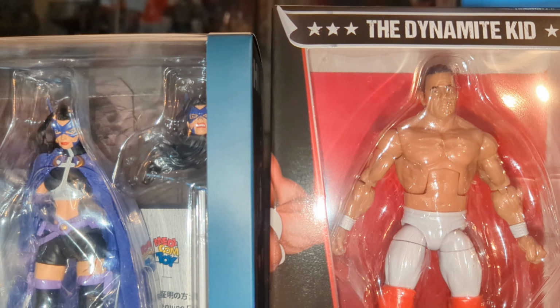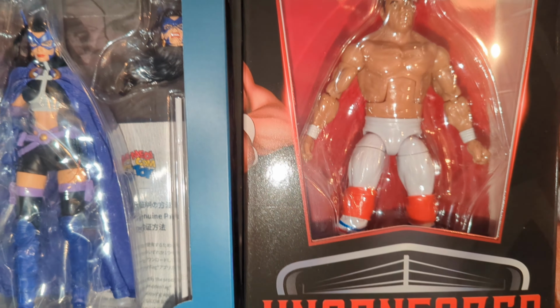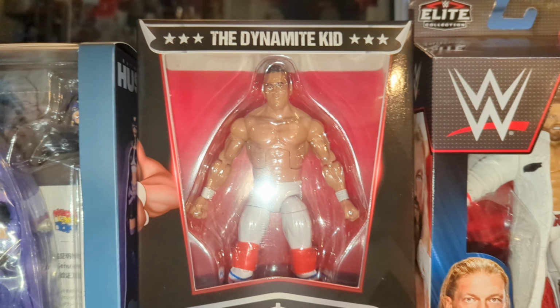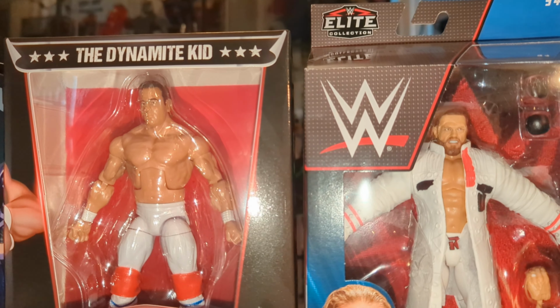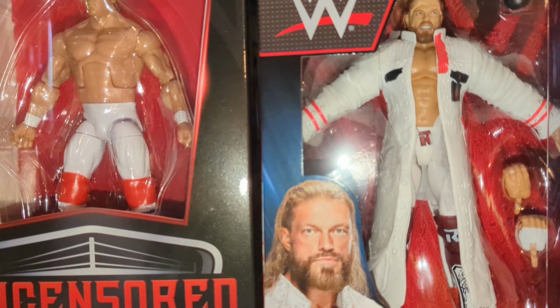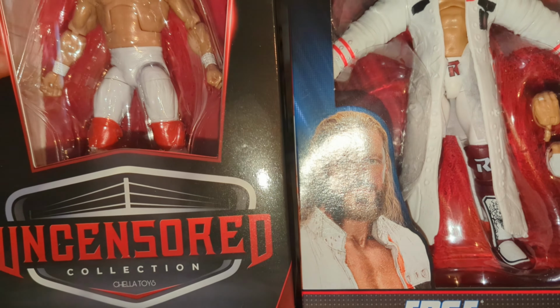So there's the Dynamite Kid from Cheddar Toys. And that really does look like a Mattel figure. They've literally got that body mould down to an absolute T, so I think that is really going to fit in with the Mattel figures. Talking of the Mattel wrestling figures then, there is Edge from his WrestleMania match, as I say, with Roman Reigns and Daniel Bryan. I have learned that the jacket is articulated, so there are cuts in the sleeve, and you can put his arms up then to get his sort of entrance pose there. So that's modern Edge in his white outfit.